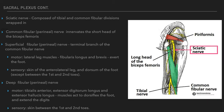So we're going to start with the sciatic nerve. The sciatic nerve is a large nerve that runs alongside the hip joint and down the lower limb. It's the longest and widest single nerve in the human body, so it goes from the top of the leg to the foot on the posterior aspect. And it's composed of the tibial and common fibular divisions. Basically, these two nerves are wrapped in a common sheath, and that is your sciatic nerve.